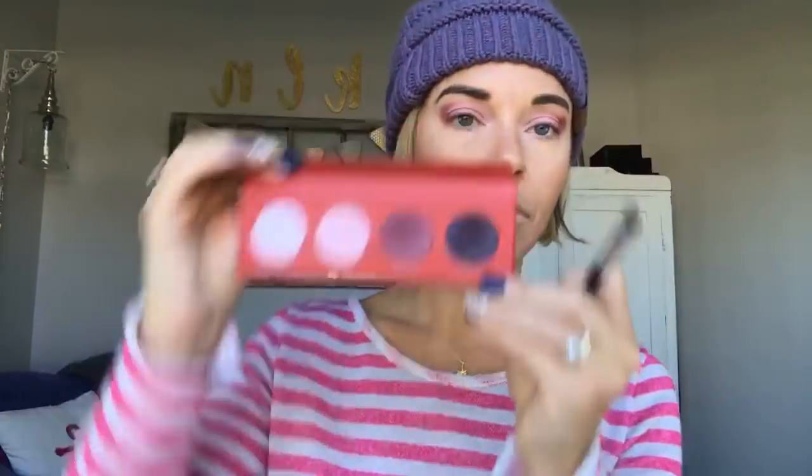So we're gonna take the Beloved palette and we're gonna use the unicorn color Unwavering, all right? It's not shimmer, it's not glitter, it's more of like an opalescent. So if you think of like a pearl and how it kind of has iridescent colors, or an opal where it catches different colors, that's what this is. Or like a unicorn, all the colors of the rainbow. It's all kind of in there, okay?